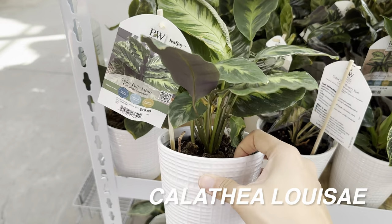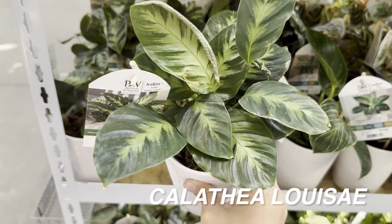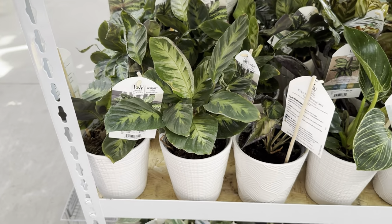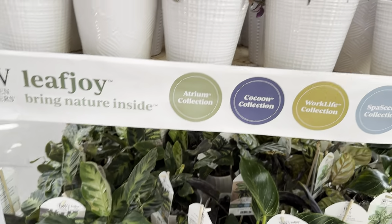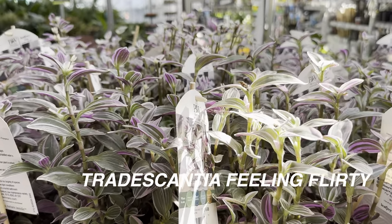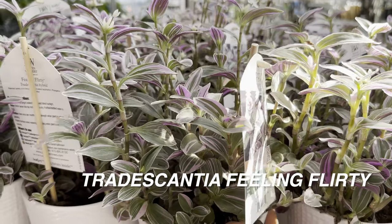This is a Calathea Lewisae by Proven Winners. This one is for $19.98. That one has just a little bit of browning. So the thing about Calatheas is they are a little bit finicky, so you've gotta make sure that the water is not tap water. Tradescantia Feeling Flirty is right over here.